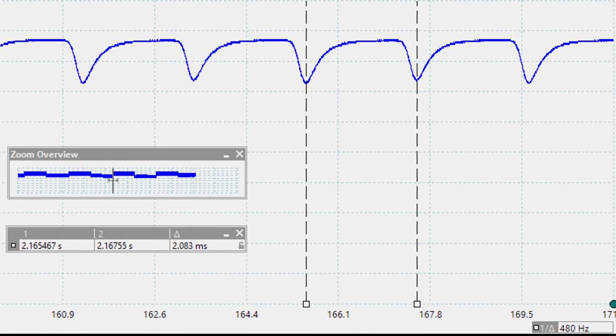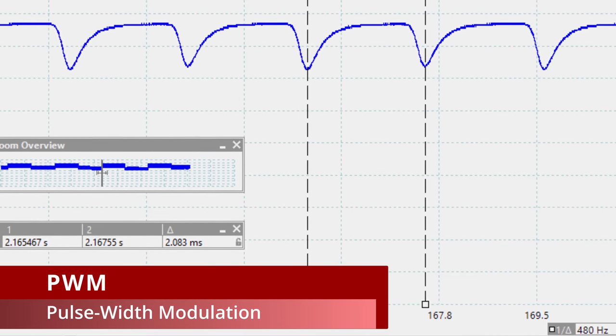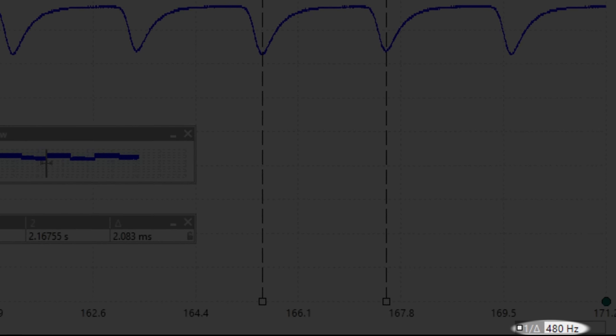Circling back to the oscillogram, the eagle-eyed among you may have spotted PWM, or pulse width modulation, at play. Yes, the 240Hz OLED laptop screen runs with 480Hz PWM at all times, even at maximum brightness, but we think 480Hz PWM is high enough not to cause problems for most people.